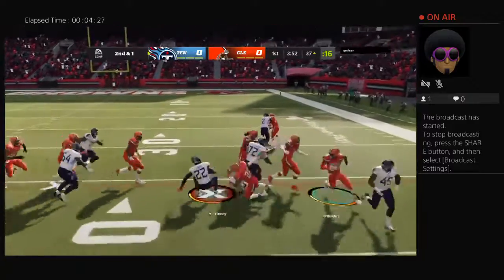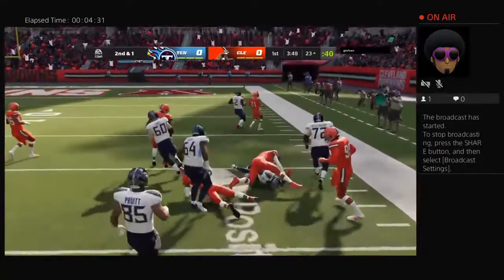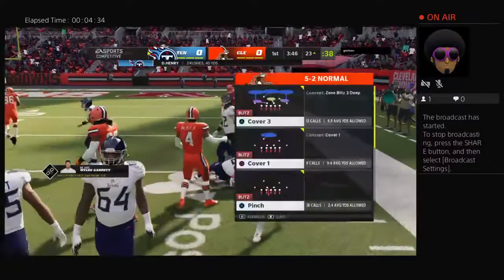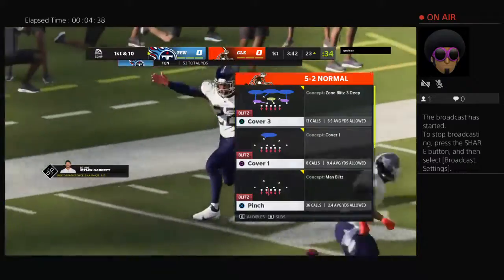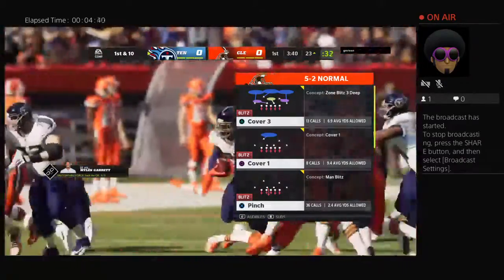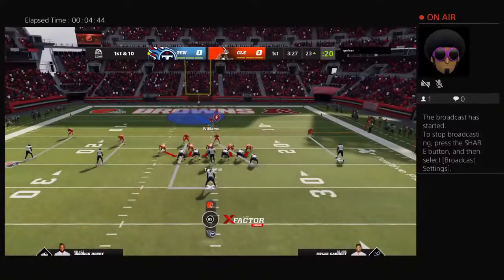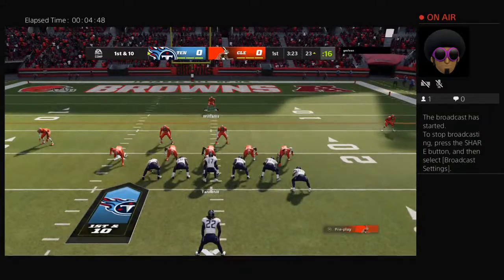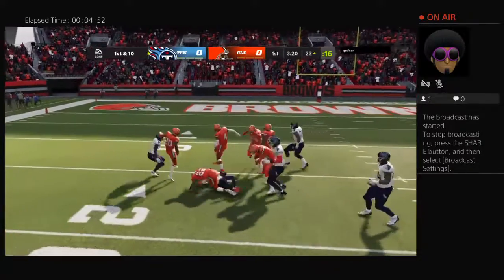Tannehill going to turn and give this to Henry. And brought down, but not before they're inside the 25. 40 yards rushing for him now on just his first 3 carries. Well, there's plenty of real estate for him to maneuver on that run, and let's face it, it shouldn't be a surprise. He's one of the better backs in the league. Had to come into this game with the idea, slow him down, otherwise it's going to be a long afternoon.